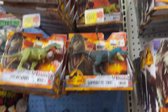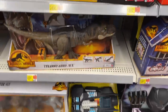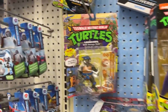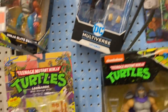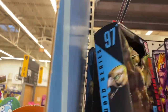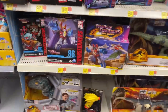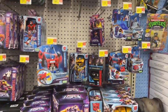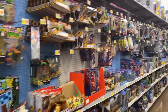Got some dinos. Turtle dinosaurs. Got some eggs. Leonardo, got the Shredder, some pizza tossers, Raph. And what we got for Transformers? Not too much. We found some newer ones last time we were at this location. But I think that's gonna do it. I'm gonna look around a little bit. But that might do it for this shop. Finished up, Walmart number one.